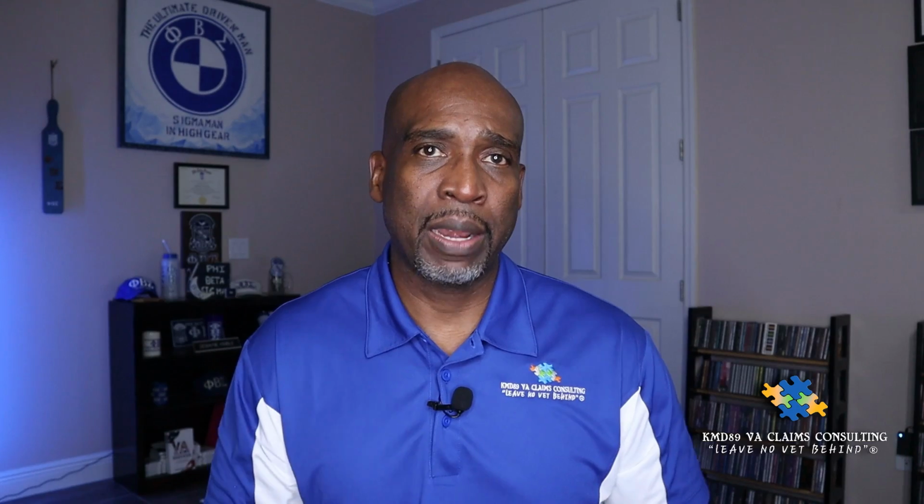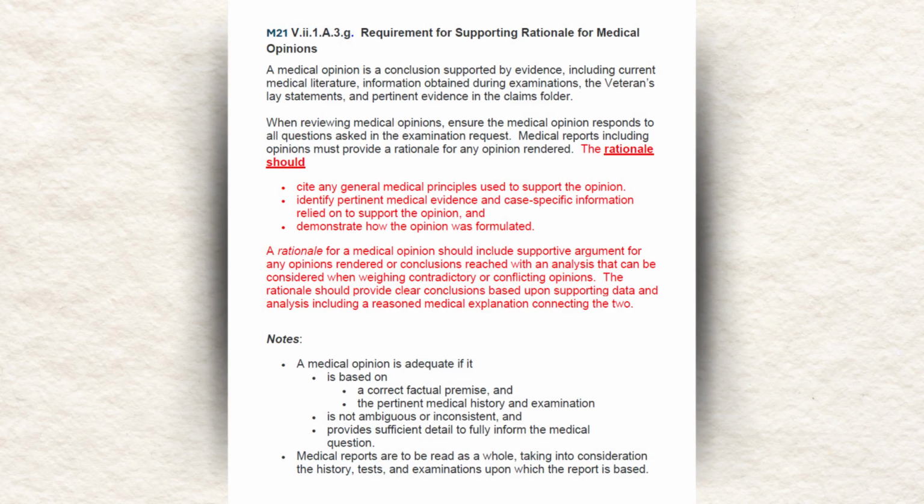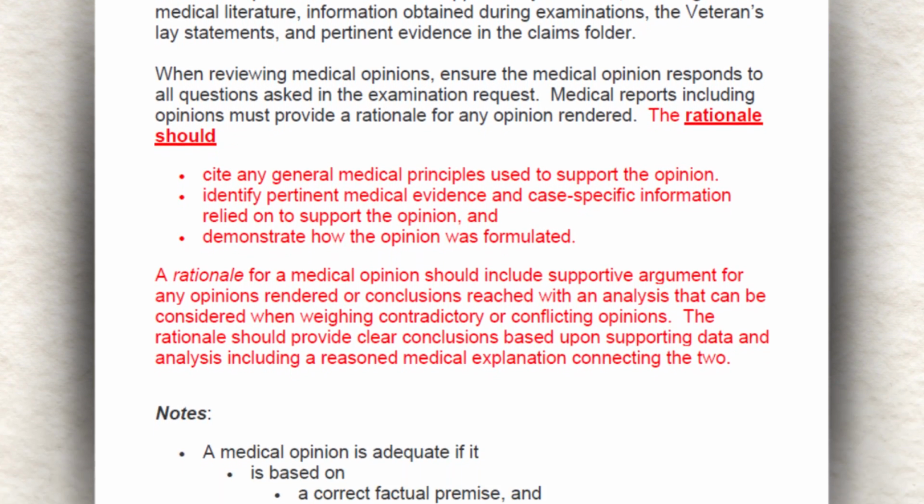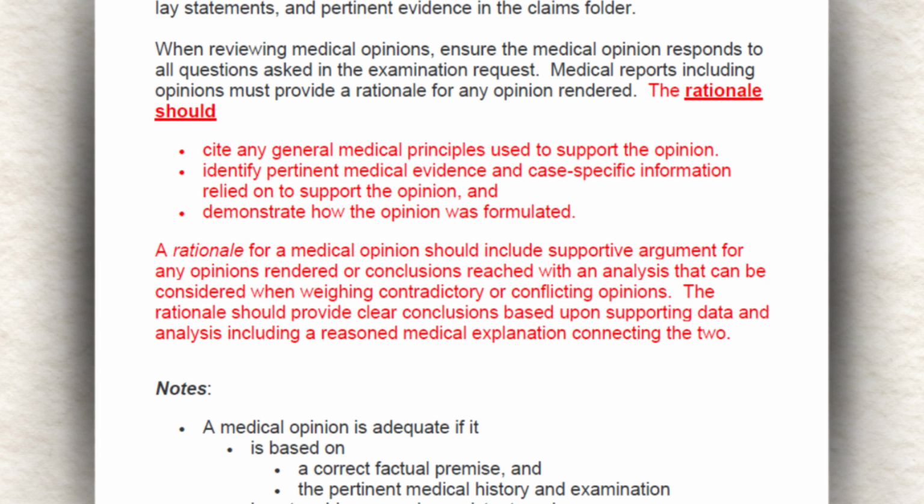Okay, so if you don't know what a rationale is, don't worry about it. I got you covered. I got a slide for you. Went out to the VA's website and did some digging, and I have something for you. So here we go. Here's slide number 1. You can see this is the M21 manual reference, and it states requirement for supporting rationale for medical opinions. Okay, so we're going to skip to what I have highlighted here in red.